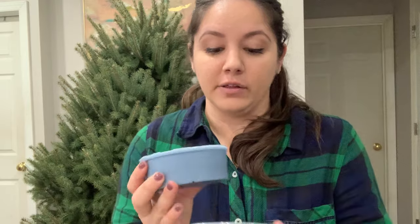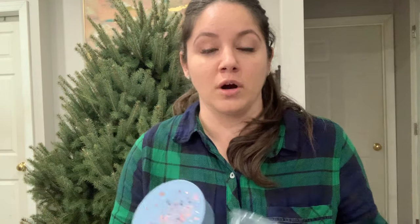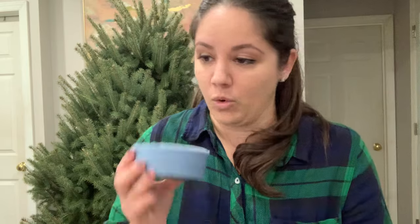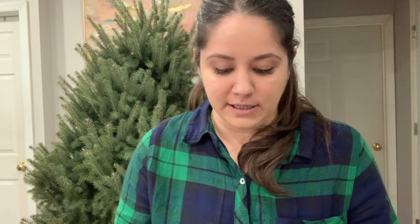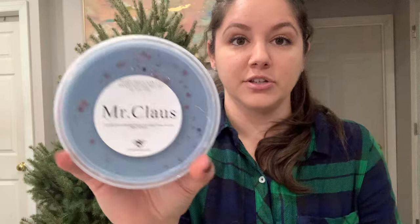I'm kind of curious how this is going to warm, if that Palo is really going to come out and add some depth to this, or if that's going to happen when I let it cure a little bit, or if it'll come out on warm. Either way, this is nice. I don't have a lot of cranberry in my collection, so this is definitely something different for me. So I'm looking forward to warming that. That's Mr. Claus.